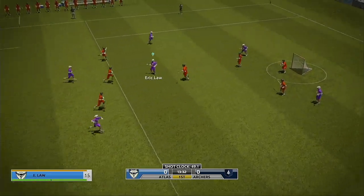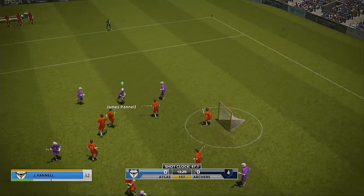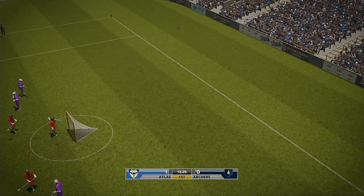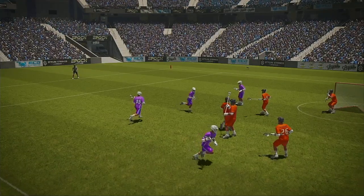55. Ball stop center. Ball side right. Steps in and shoots and scores. The away team have the first goal of the match.